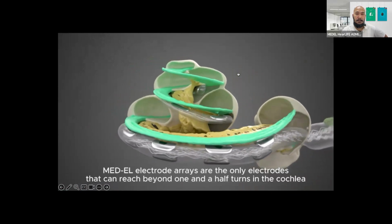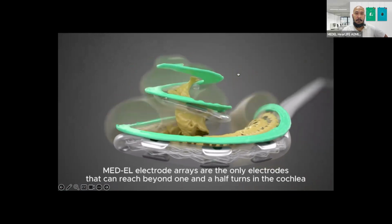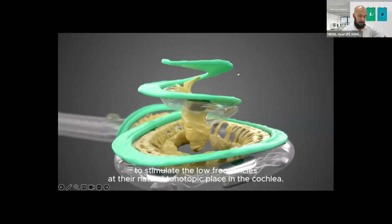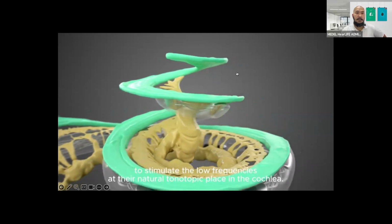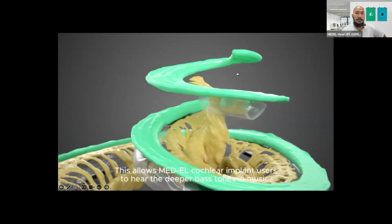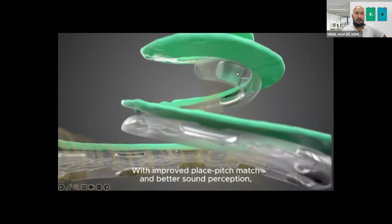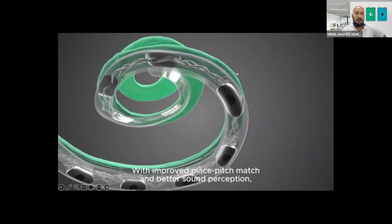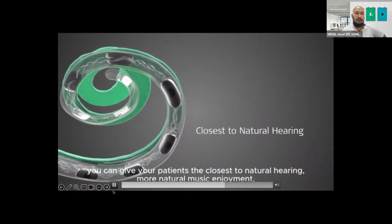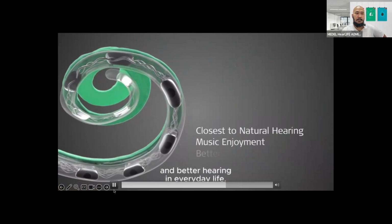Med-L electrode arrays are the only electrodes that can reach beyond 1.5 turns in the cochlea to stimulate the low frequencies at their natural tonotopic place in the cochlea. This allows Med-L cochlear implant users to hear the deeper bass tones in music. With improved place pitch match and better sound perception, you can give your patients the closest to natural hearing, more natural music enjoyment, and better hearing in everyday life.